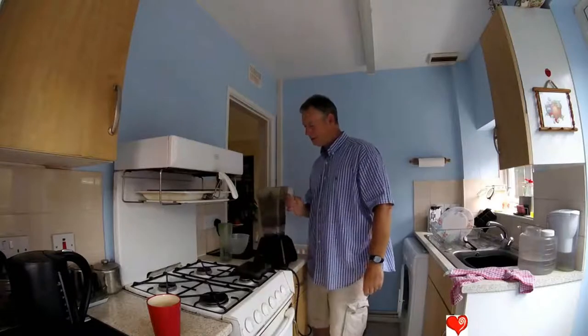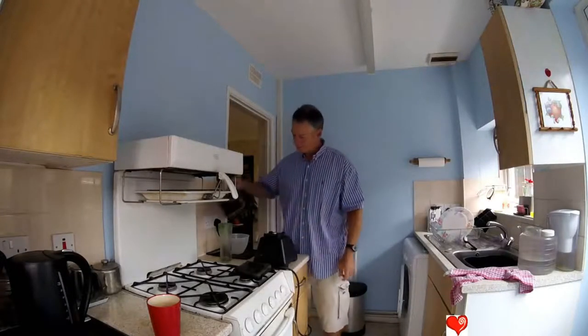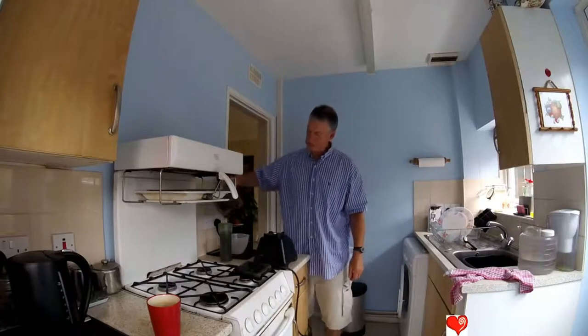A few moments later. We've got a colour change, as you can see. Well, as you can't see, we've got a colour change. That was a bright green smoothie, and now it's got a slightly red tinge to it, as you would imagine.